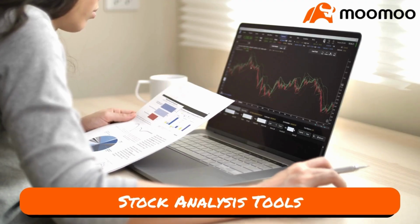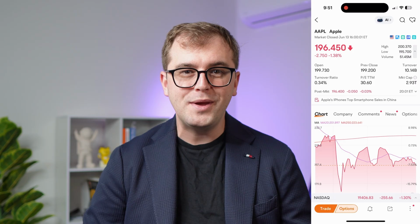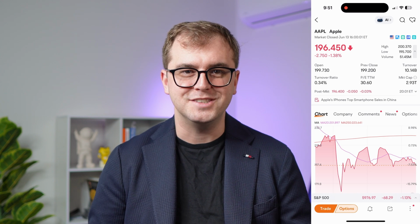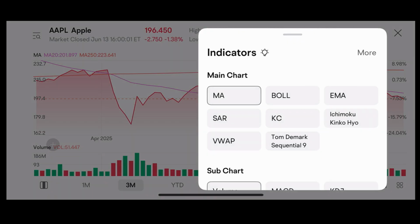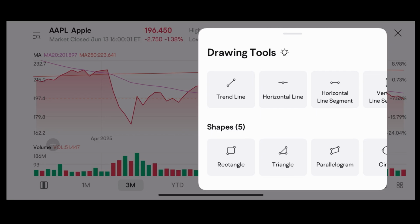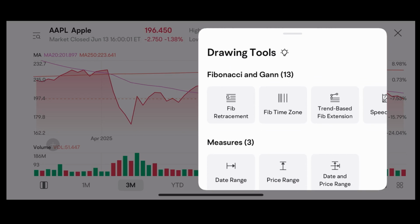Fourth, let's talk about Moomoo stock analysis tools. When we open up a stock, like Apple here for example, the first thing we see is a chart. Here, and on the desktop app, you can overlay over 100 technical indicators. These include moving averages, Bollinger Bands, creating multiple charts, drawing, and more. Usually, you'd need to rely on third-party paid software like TradingView, but with Moomoo, it's all here for free.